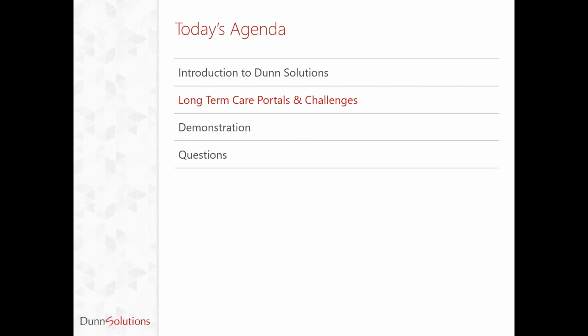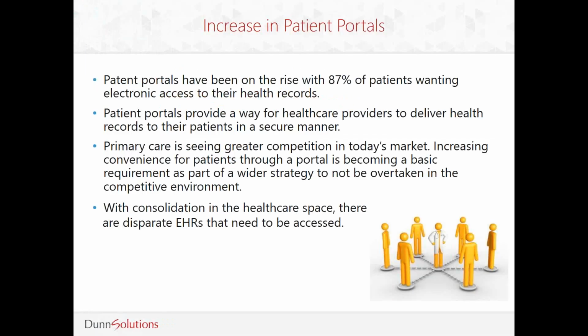Now that that's over, I want to talk about long-term care portals and challenges and the benefits of those. But to kind of set the stage, I want to just talk about patient portals briefly. Patient portals have been on the rise with 87% of patients wanting electronic access to their health records. And patient portals provide a way for healthcare providers to deliver those health records to their patients in a secure manner. Primary care is seeing greater competition in today's market, as in your market, and increasing convenience for patients through a portal is becoming a basic requirement as part of a wider strategy to not be overtaken in the competitive environment. And lastly, with the consolidation in the healthcare space, there are disparate EHRs that need to be accessed.